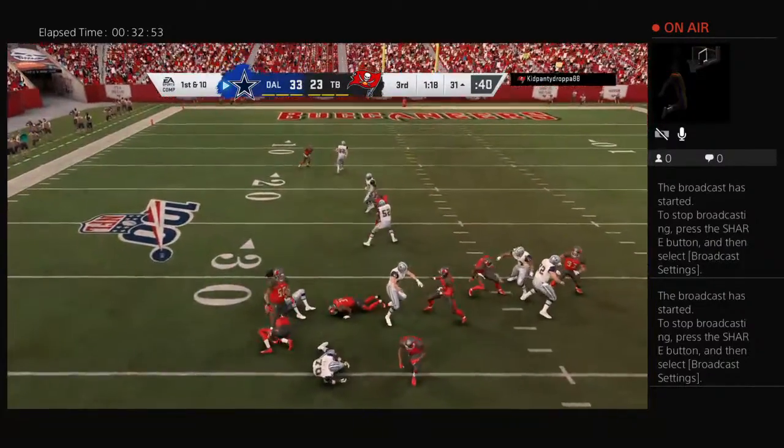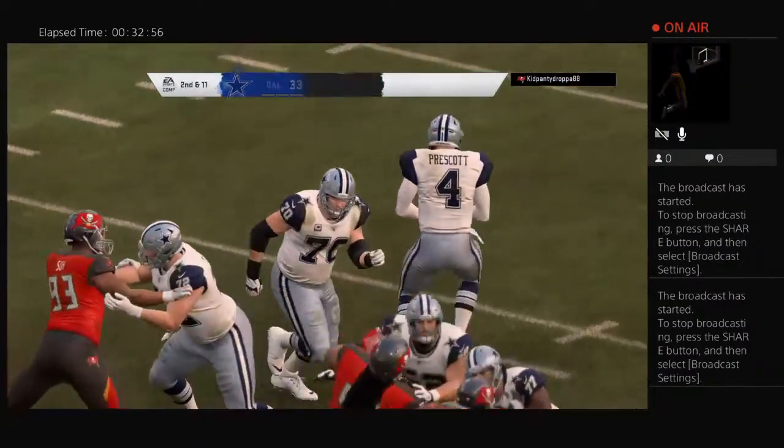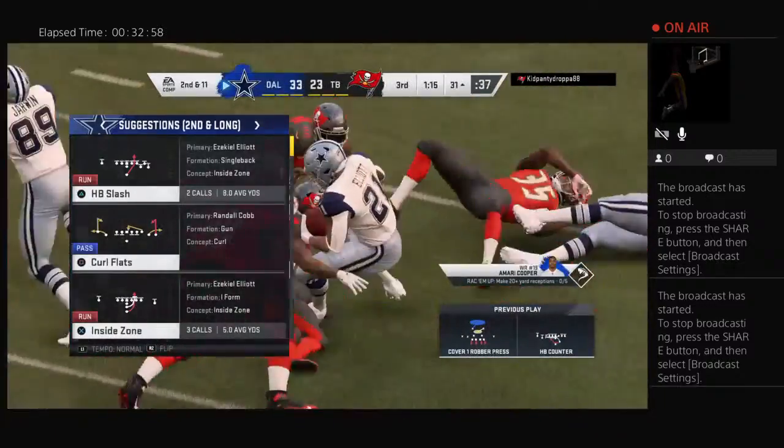Elliott on first down, going to be taken down behind the line of scrimmage. It's a loss of a yard there, and it's 2nd down.